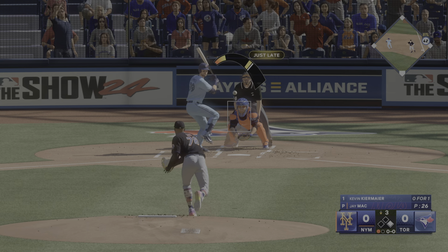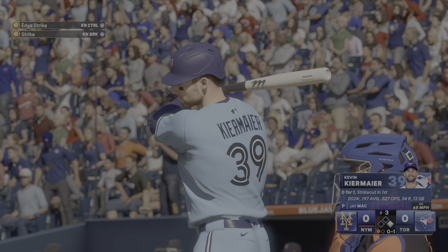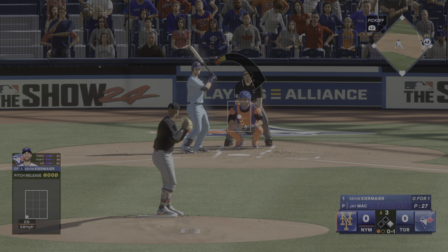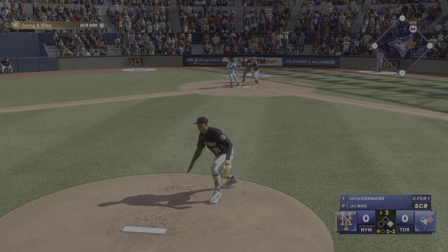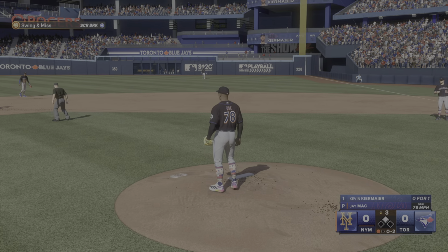Here's Kevin Kiermaier. And immediately pumps in a strike to the left-handed hitter. Still tied at zero, last of the third. Runner on the move. Swing and a miss. Safe at second, and that was not close.